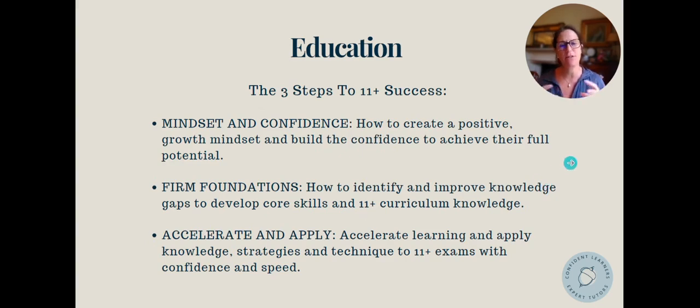Education, I break down into three separate parts when we're teaching, and we plan this to go through every single lesson. So all of our teachers work to this sort of ideology, if you like, the goal that we have, the core values we have. And the first one is mindset, as I've already spoken about. So we make sure that goes through every single lesson. And you can do the same at home, creating a positive growth mindset and building the confidence to achieve the child's full potential.